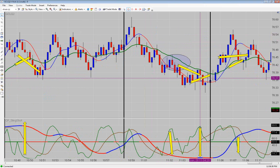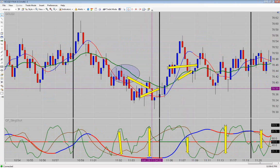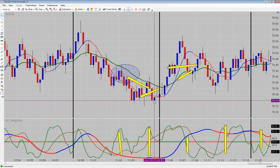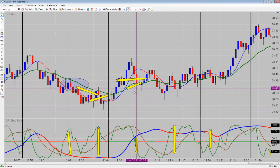Let's see, over here, there was an opportunity to get short right here. I didn't fill on that one. And right here I did fill. And I had moved my stop to break even once we closed on the other side of the MA1. And unfortunately it came back up and got me out of break even. I got a little profit on this trade right here.